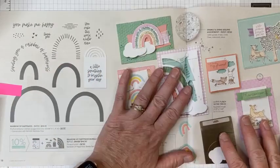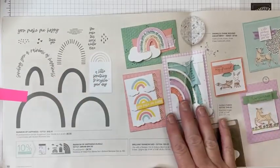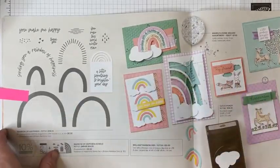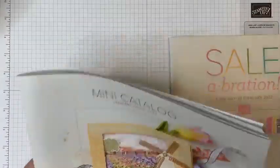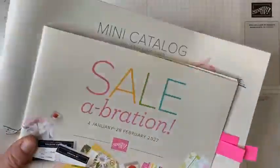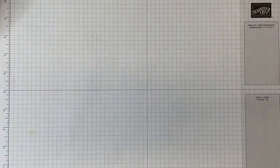So I have a ton of stamp sets that I'll be sharing over the next couple months that are related to either Saleabration or the mini catalog. So that's where you can find the product. We got Saleabration. If you need one of these, I have them and I can mail them to you.